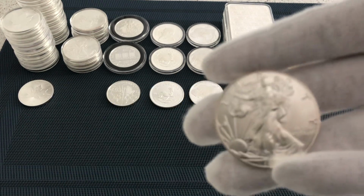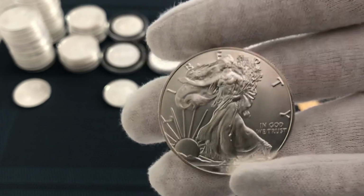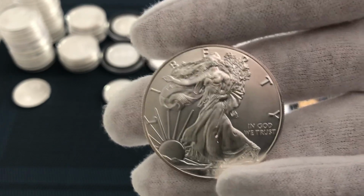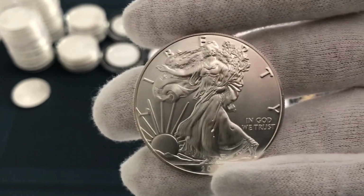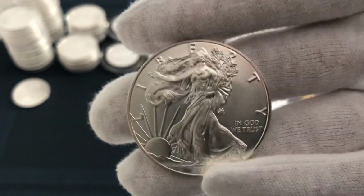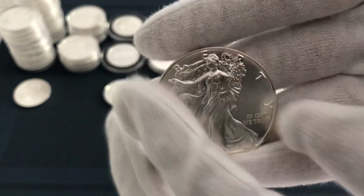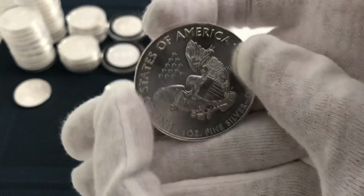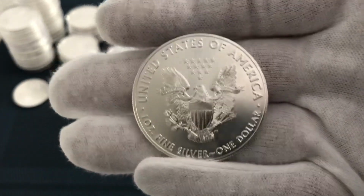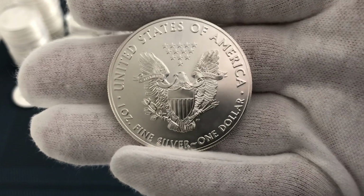These are another staple. Now, I live in Canada, so the maple leaf coins are much more liquid for me, but I know that these rule the roost in the US and pretty much globally as well. And so you can't go wrong with the American Silver Eagles. They look great. They are liquid. They're accepted pretty much everywhere. And I really enjoy just looking at them and just the overall feeling of these coins.